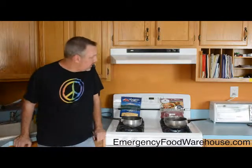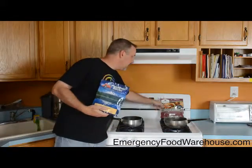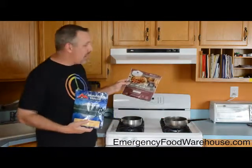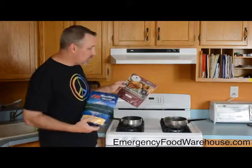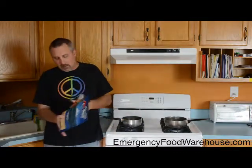What we're going to go through here is I'm going to compare the differences between the two products. I'm going to leave, and my son's actually going to finish cooking them up and putting them into identical bowls. We have a chili mac with beef from Mountain House, and also the same flavor, chili mac and beef, from Wise Food Storage. There are a couple of differences between these products.